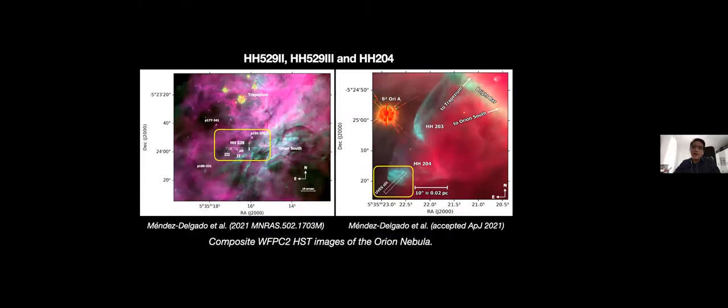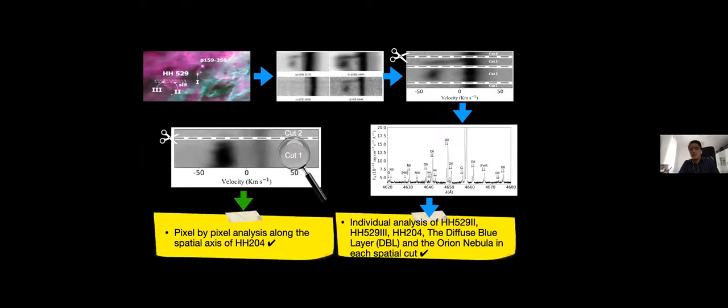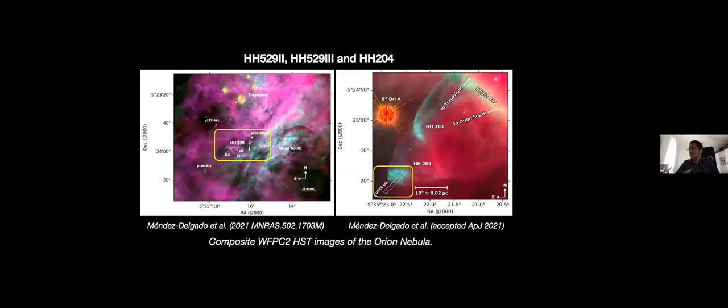In this talk, I'm gonna focus mainly on HH 204 and the system HH 529 II and III, which are shown in these images, along with the position of our UVES slit. And also, I'm gonna talk a bit about some preliminary results on HH 514.